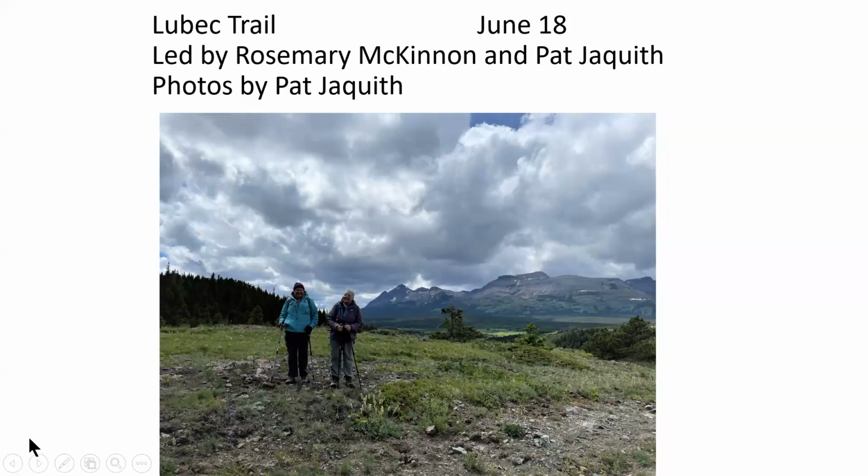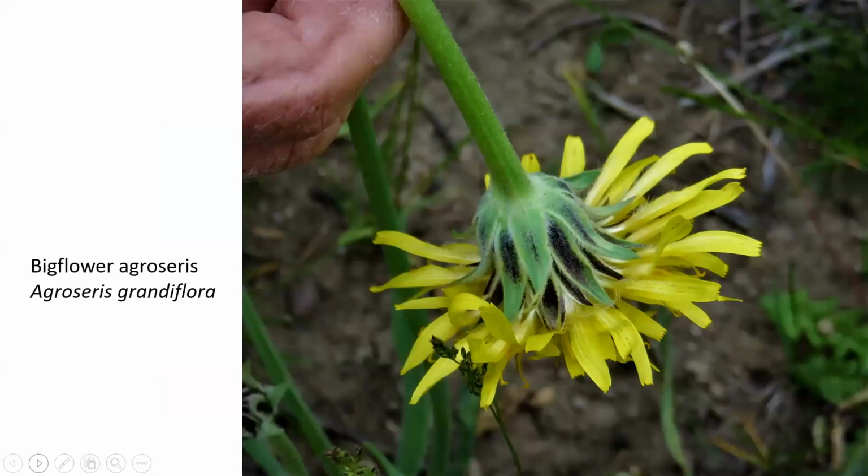Well, first of all, the Lubeck Trail is east of Marias Pass and very high, and it has a tradition of always being windy no matter what else is going on. But an end of the June hike felt more like a March hike. It was freezing cold that day, and you can see we were all bundled, and those who bundled had a wonderful time. And it really didn't rain on us, although it had been predicted to. That's Glacier Park right behind us.